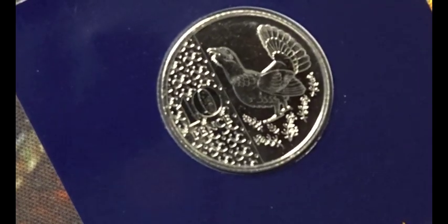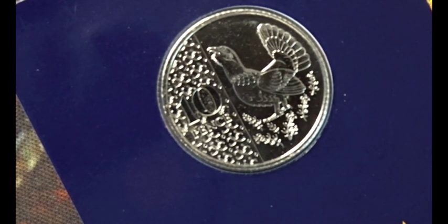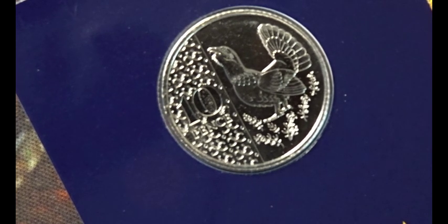Next one is a 10p, and it's a black capercaillie. When I first saw this coin I thought it was a grouse, but it's a bird that is related to the grouse. It's a black capercaillie. They're normally found in the forest areas in Scotland.